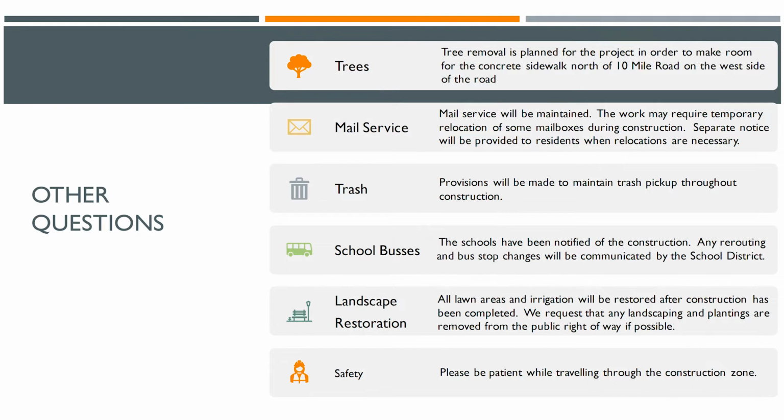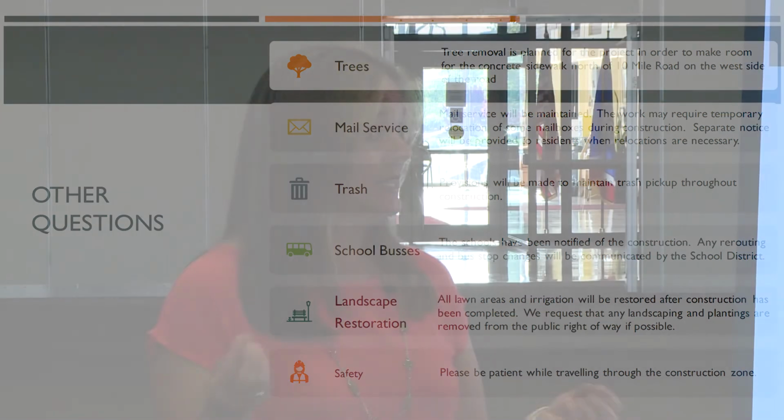And as far as mail service and trash service, those services are maintained throughout construction. Sometimes if the mail carrier is coming by and they're maybe doing some excavating, you may miss a day of mail, but if you don't receive mail for more than one day, please contact our field team and we'll work with the post office to see if we need to do something different with the mailboxes.